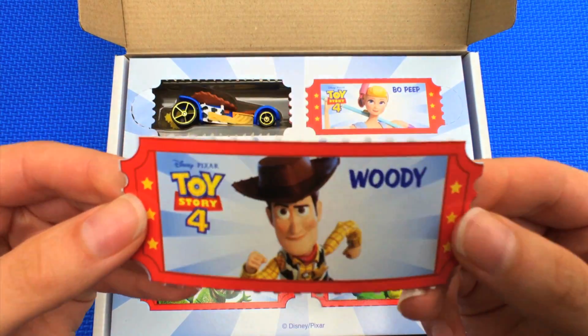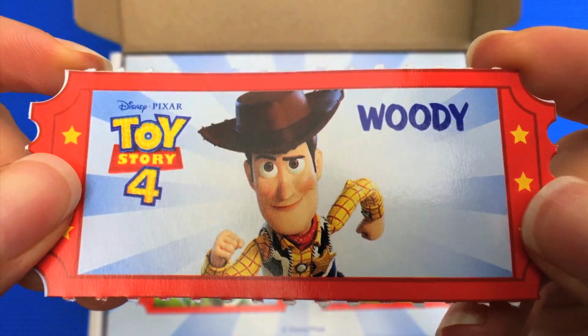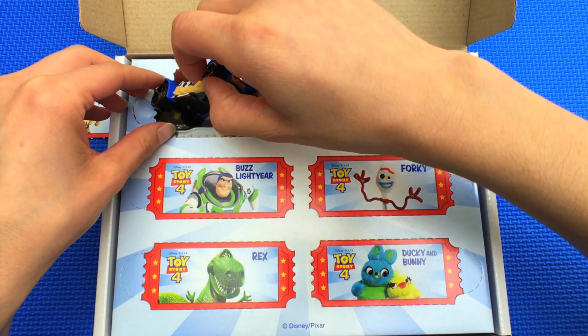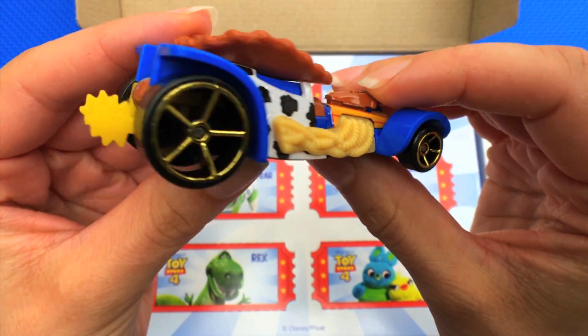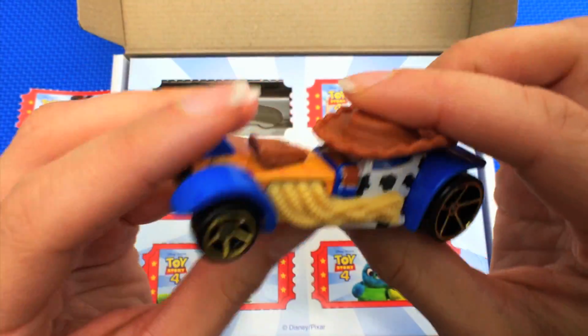Wow, okay, so this is our little Woody ticket. Hey there, bud. And let's check this out. Whoa! This car has spurs, a lot like Woody's boots.